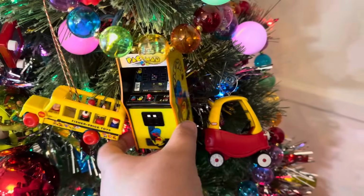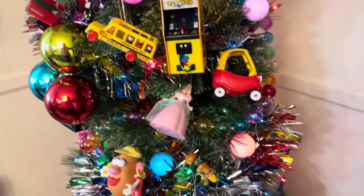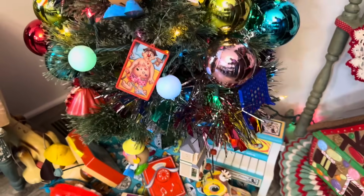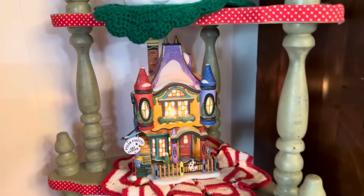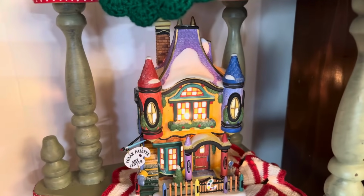It's like this, I have 2 of those. I bought one from Cracker Barrel, forgot I had it, bought one from Walmart, and the one from Walmart's about half the price of the ones from Cracker Barrel. But I have all kinds, and over here I have my villages in my hutch, but these kind of were different from those. They don't really go with that set, so I set them here.